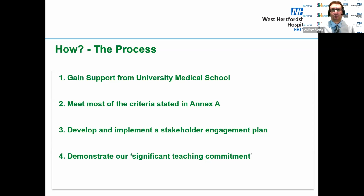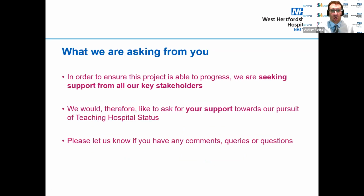And then we make a submission to the Health Secretary at the Department for Health and Social Care, and then they consider that, and if they agree that we've demonstrated our significant teaching commitment, they will put forward a recommendation to change the trust's establishment order, which defines what a trust is called. That will be heard in Parliament, and then we will be able to say that we can change our name.